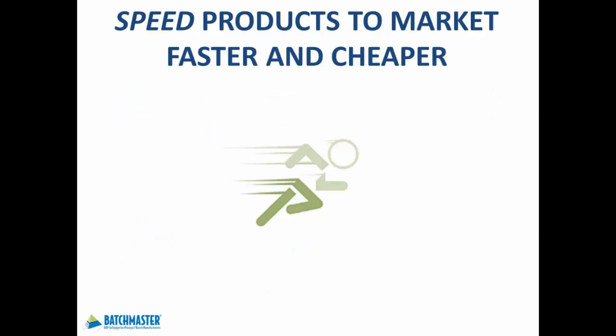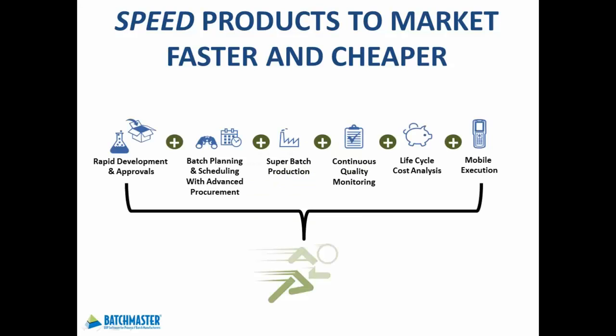To retain current customers and gain new ones, as well as retain your capital monies for future investments, it's imperative that you can bring your products to market faster and cheaper. All of the BatchMaster ERP features highlighted in this overview presentation work together to enable you to quickly grow your business while reducing costs. And with customizable role-based screens, you get the accurate real-time metrics you need to make better, more informed decisions faster.